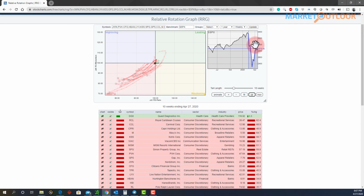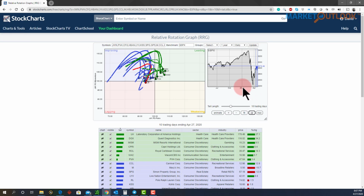So this is actually since the peak and then the subsequent rally. That's our winners, right? Those are our leaders today, on a weekly chart. This is what they look like over the last 10 days, so the last 2 weeks. Again, they've had strong momentum to the upside, all of them. You can see now they're all rolling down. Some of them have some strong relative strength, Royal Caribbean, MGM, not surprising, Viacom, but you see all of them are coming down.